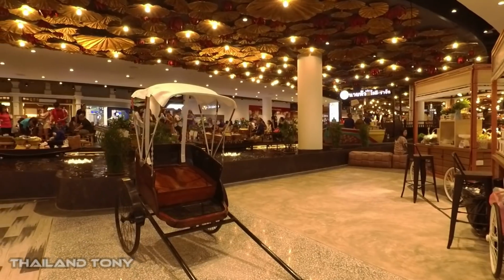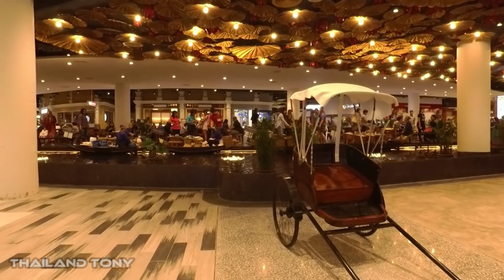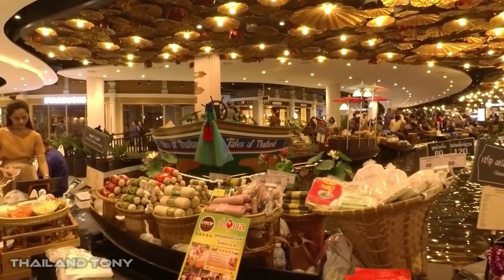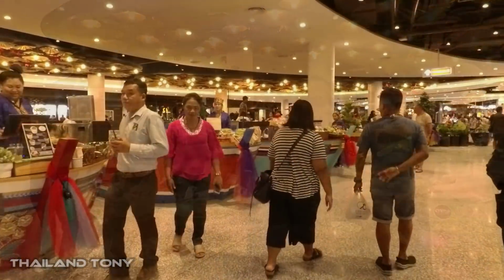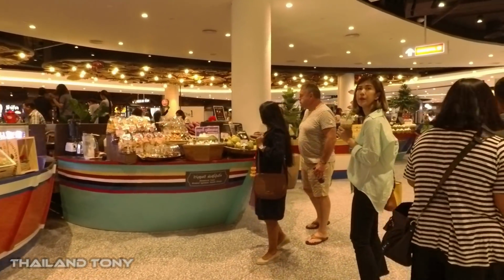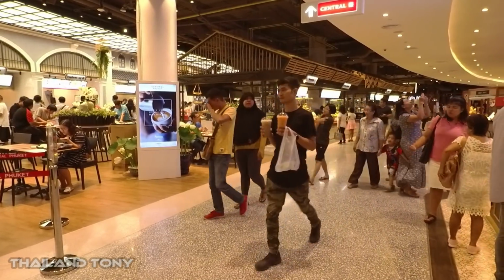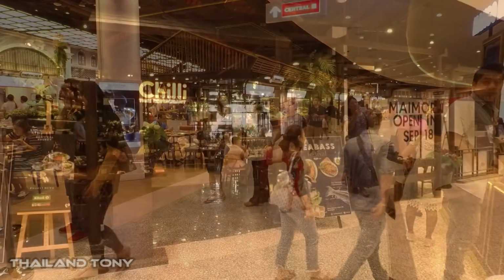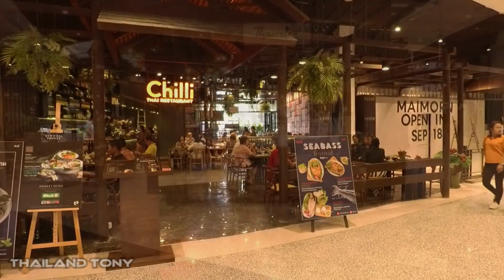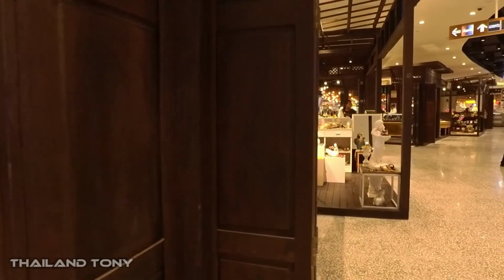The center section is meant to reflect the Thai floating markets, selling various handcrafted goods, souvenirs and food. Down either side of the center section is an extensive selection of restaurants selling Asian food and Western food. After passing through the restaurant section, you will come to some handcrafted goods, and most of these goods are made in Thailand.